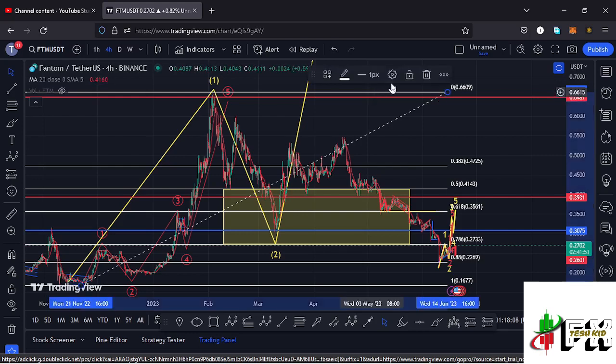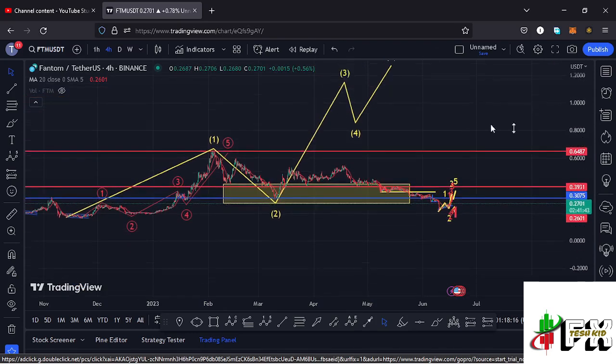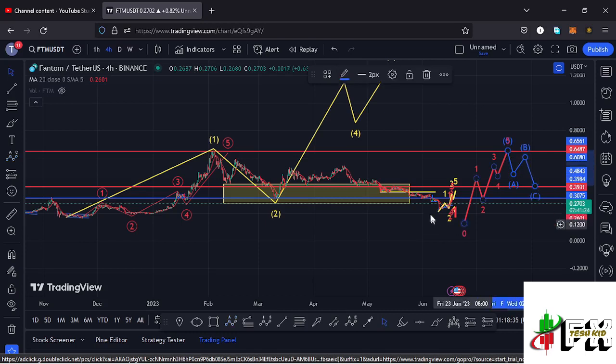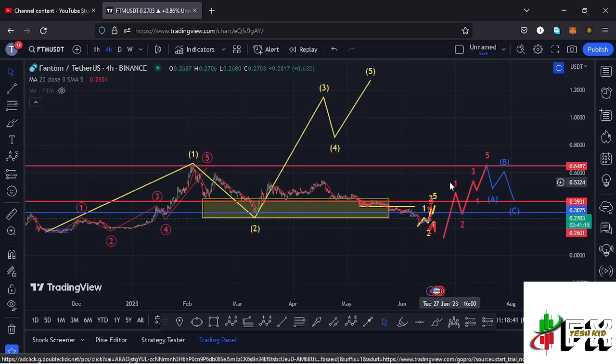At the time of this recording, I still have the benefit of the doubt that Fantom is going to give us a recovery to the upside in the formation of this larger Elliott wave count 3. For that to be fully confirmed, I'm expecting Fantom to give us a 5-wave move very soon, followed by an ABC corrective structure. If we see such a move here on the charts, that will be enough confirmation that the low is in and that we are now getting back into another impulsive move to the upper side. So those are the two possible moves that I'm watching out for here on the Fantom chart.